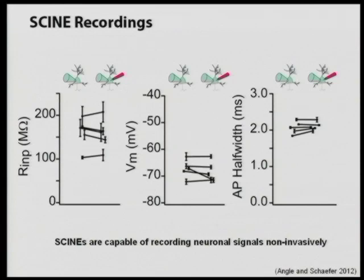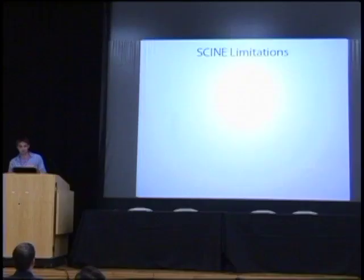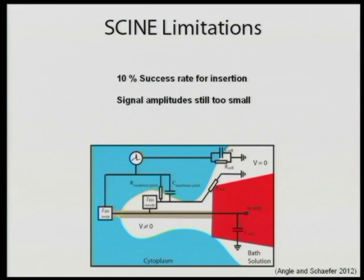electrodes. So now I should get back to some of the limitations and some of the things that we need to work on. The success rate for insertion is about 10%. In about 10% of cases, we insert the nanoelectrode without causing any physiological changes to the neuron. Next, the signal amplitudes that we would have expected based on the transfer functions that I showed you earlier aren't seen in the recordings that we make.